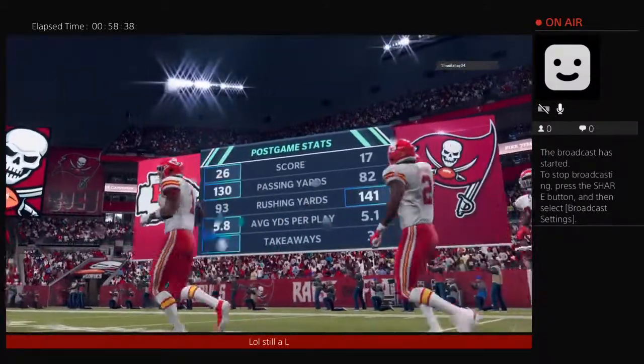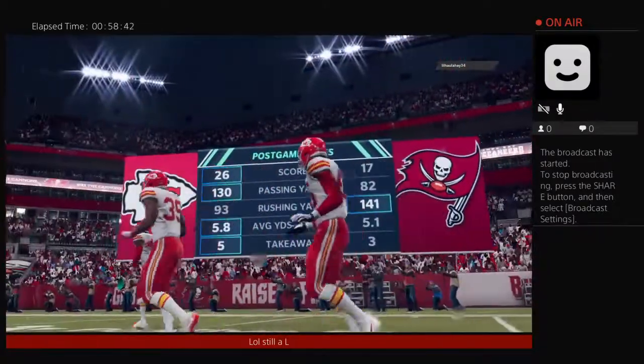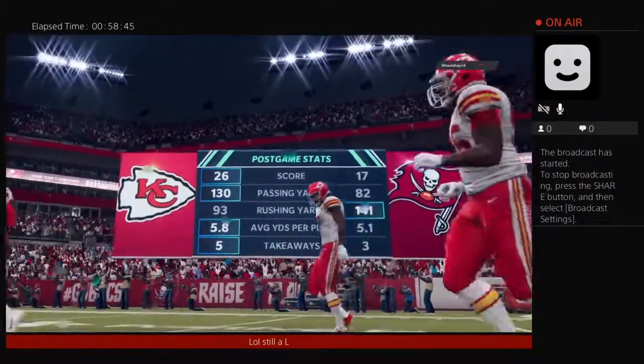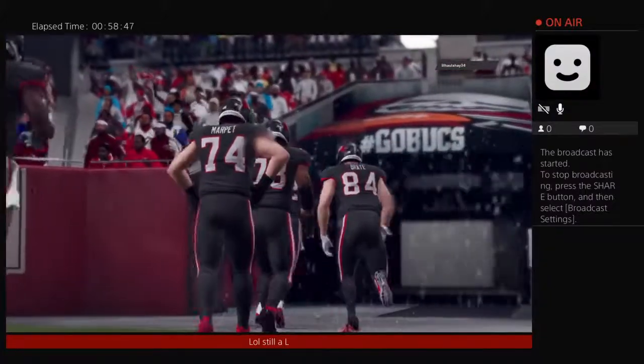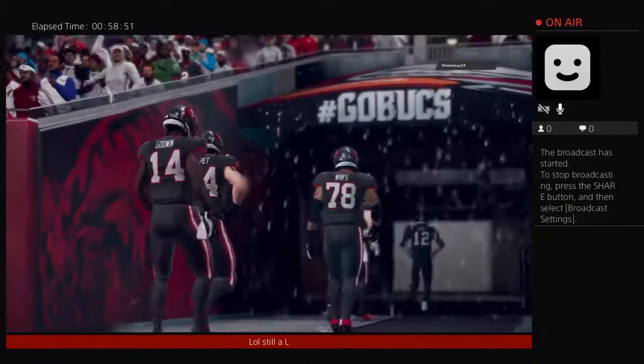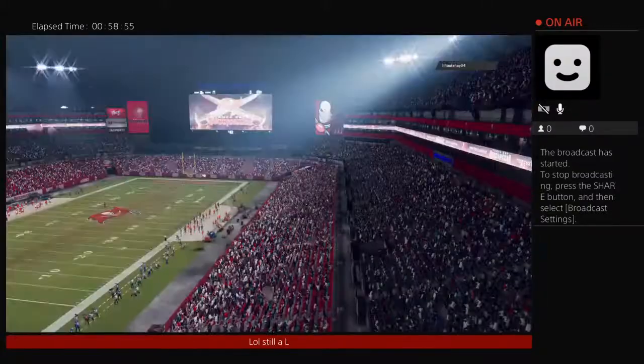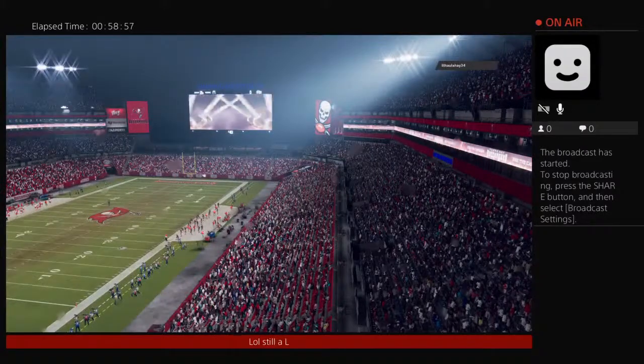So for Kansas City, they keep pace in the playoff race as they move to 8-3 on the year. And they'll be back home next week to take on the Denver Broncos. Meanwhile, for Tampa Bay, not much more to say. They dropped to 1-11, and they'll get the extra week to think about this one as they return to action in 2 weeks' time.